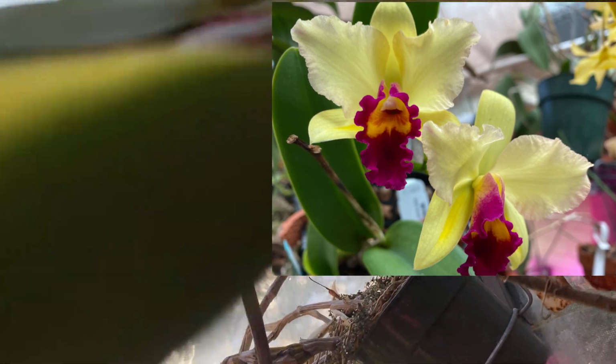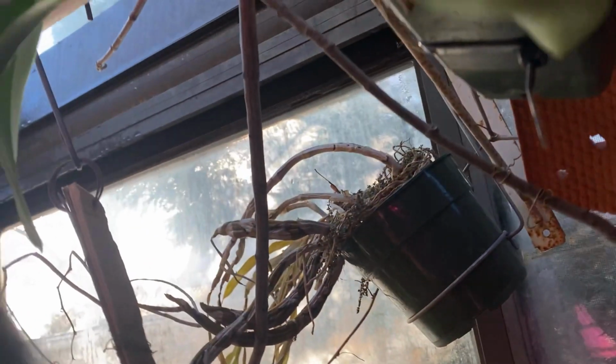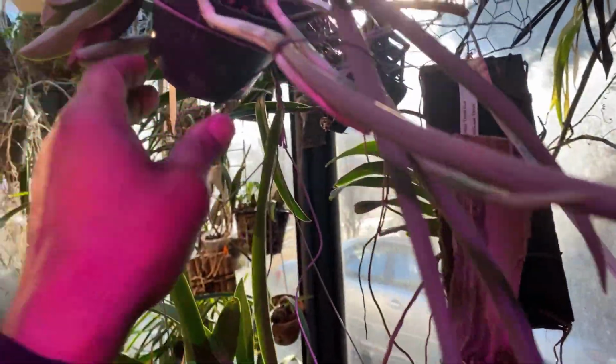It's got that sheath in this leaf. So I'm hoping that fills up sometime before winter is over. Last year it did bloom.